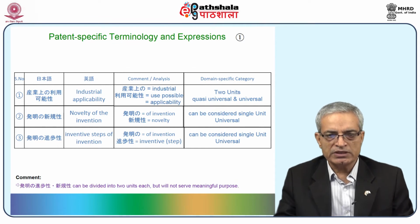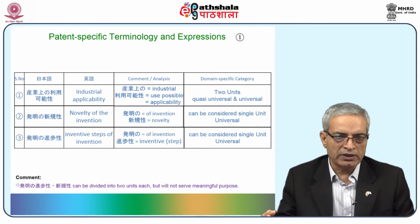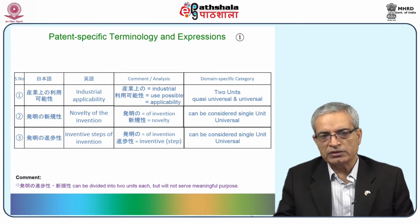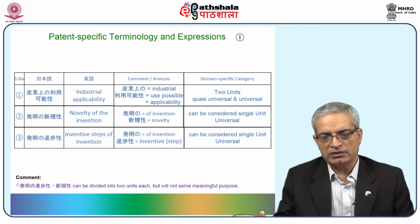Then Hatsume no Shinki se. Now Hatsume no Shinki se, if you say Shinki se, it's very difficult to get the equivalent novelty, because how do you come to novelty for Shinki se is difficult. So in English, novelty of the patent is used as it is. So let's try to use that only. Hatsume no is of invention. So again, I would say that Hatsume no Shinki se can or should be considered as single unit.